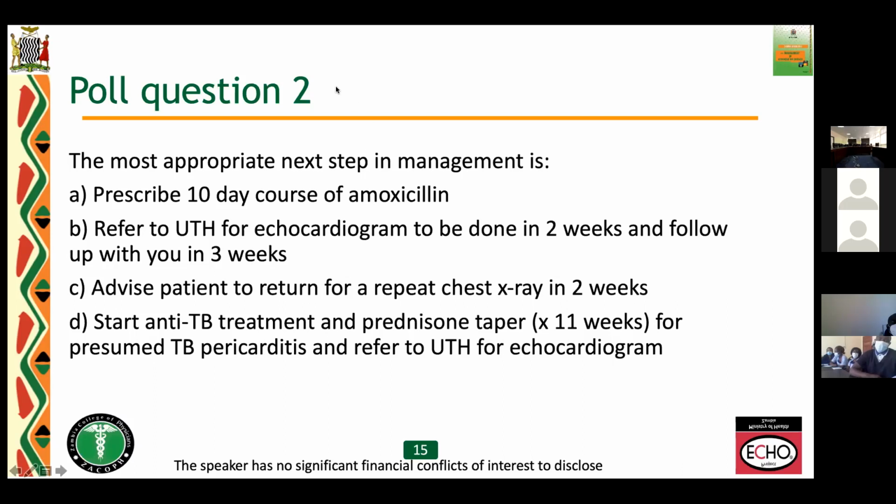We'll allow the second poll. What do you think we should do with this gentleman with a CD4 of 187 presented with fever, chest pains, and the chest X-ray that showed straightening out of the right cardiac border and a very globular heart? What would you do for this patient? He's been unwell for a few weeks.